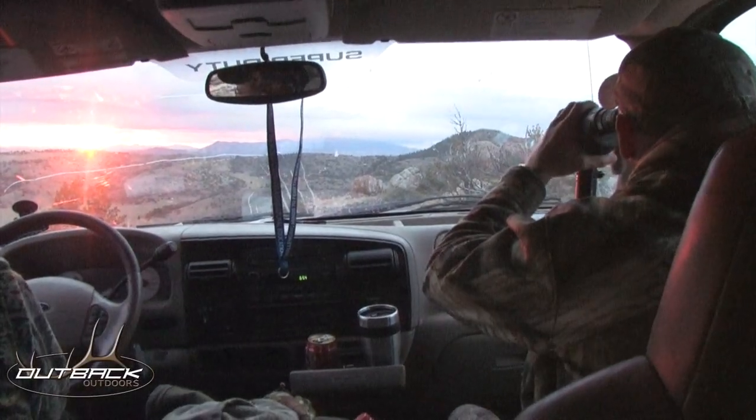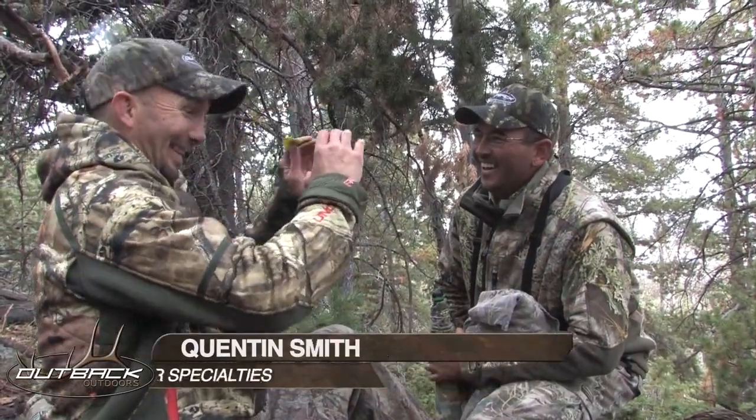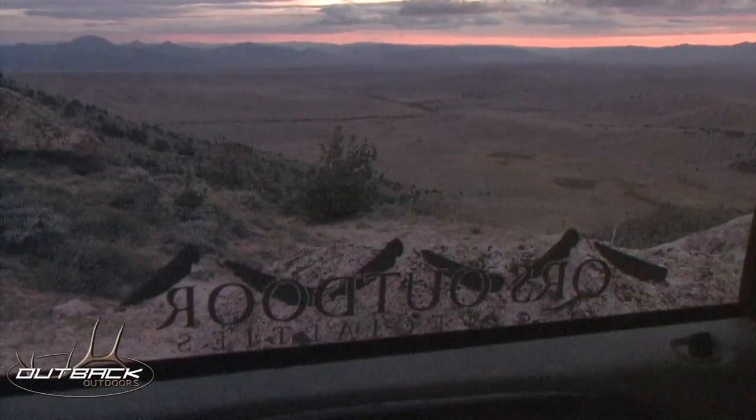Here at Outback Outdoors, we are fortunate enough to apply for a lot of different areas. And sometimes we're lucky enough to draw the tag. Well, in 2011, I was one of those lucky guys. I drew a 2011 Wyoming elk tag that I've been applying for quite a while. Matter of fact, I had max preference points in order to get it. And I was gonna join my good buddy Quentin Smith and QRS Outdoors Specialties, heading up to Wyoming to hunt elk.